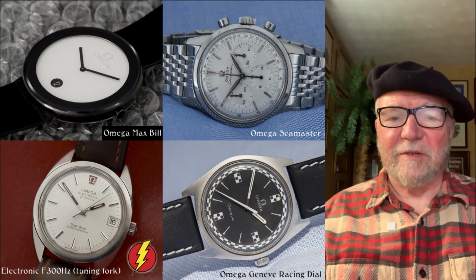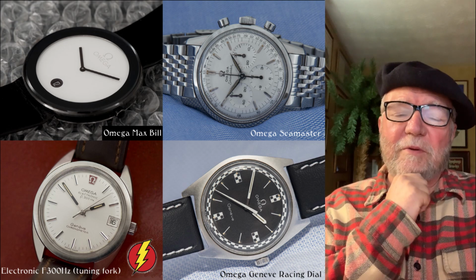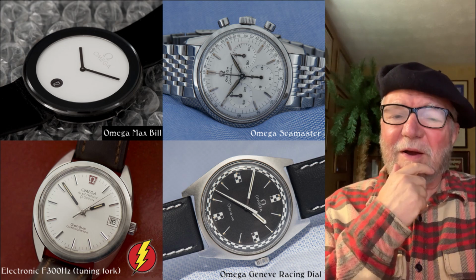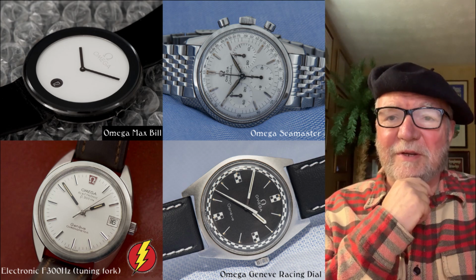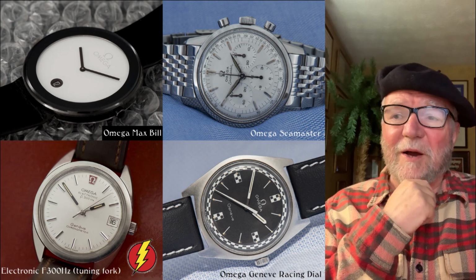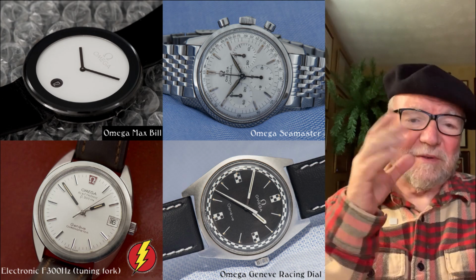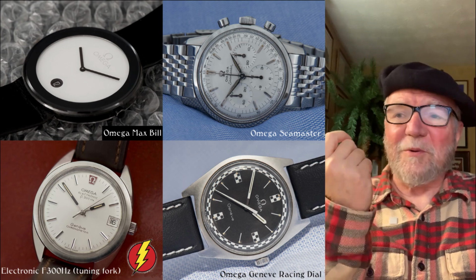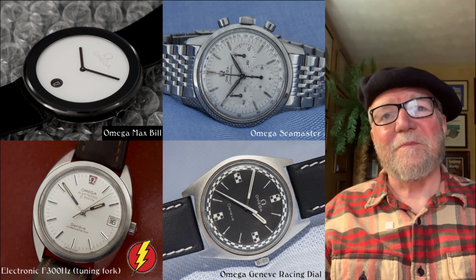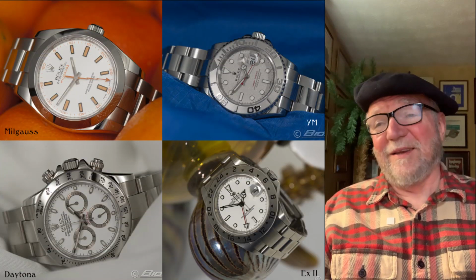And the lower left is a real surprise. It's an Omega electronic with a frequency of 300 hertz. Now they got this using a tuning fork. It sounds like what the early Accutrons had too. So it's another really very, very interesting watch that I knew nothing about. And finally is the Omega Geneve Racing dial. And this is just a cool dial, all those little checkered flags around it, and using them as the main indexes.